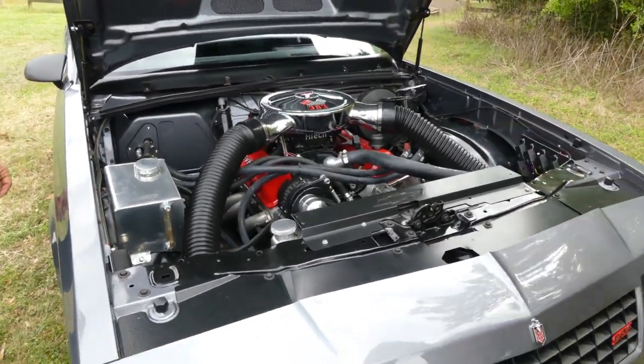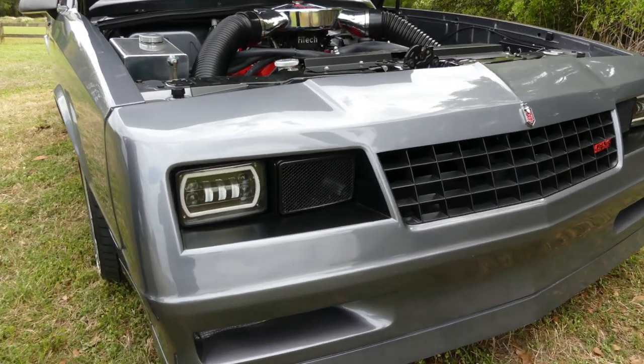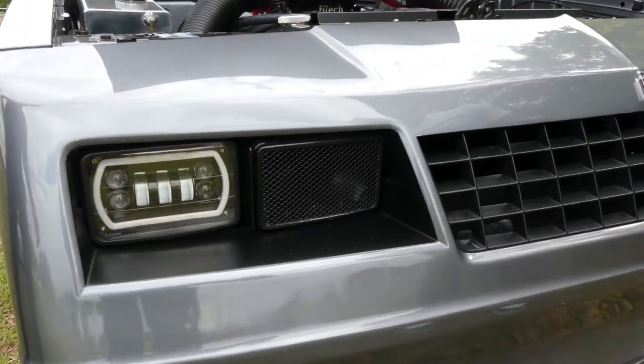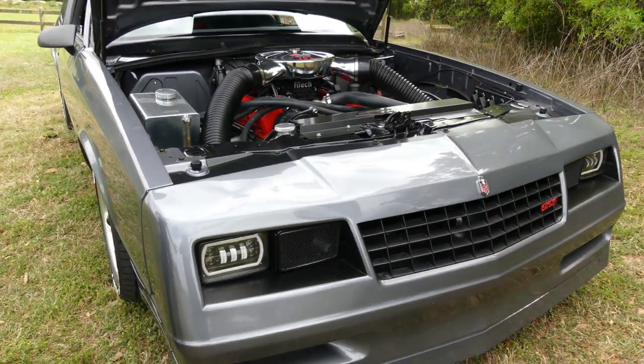That's actually for the functional ram air. I got rid of the high beam headlights. These LED lights that I have, they pretty much do all functions. They do high beam, low beam, park, and turn signal. Oh, so there was no reason for headlights.